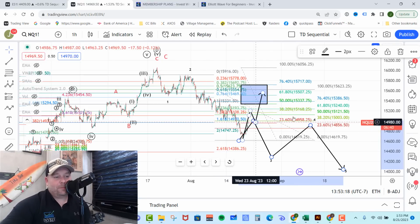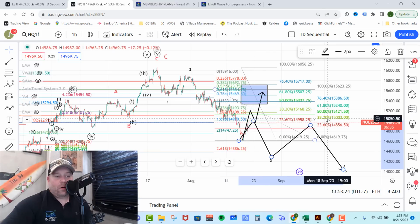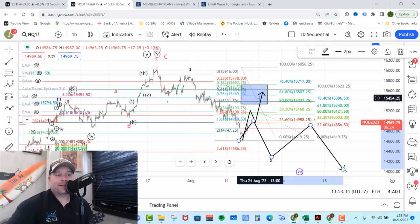Over on the NASDAQ, very similar type setup. They pushed it up toward the 15,382 retrace and started to sell off a little bit from there. The overall expectation for the bulls is they want to push it through 15,121. Over that, and it becomes less likely that we are in the bigger C wave down, and then we would look to this blue box for the next resistance area for the bears to hold.